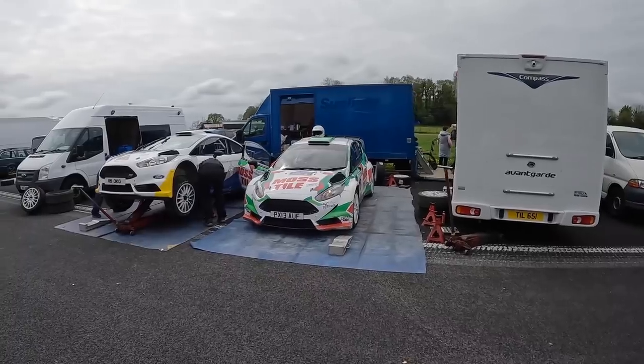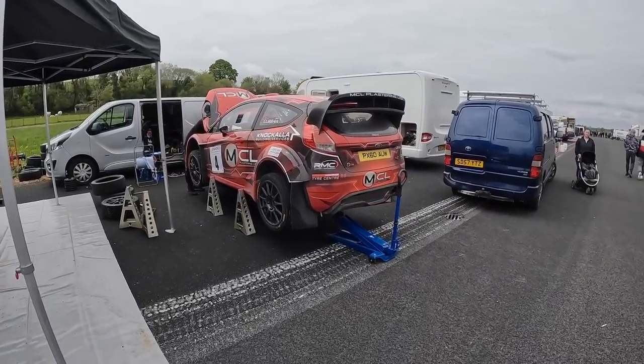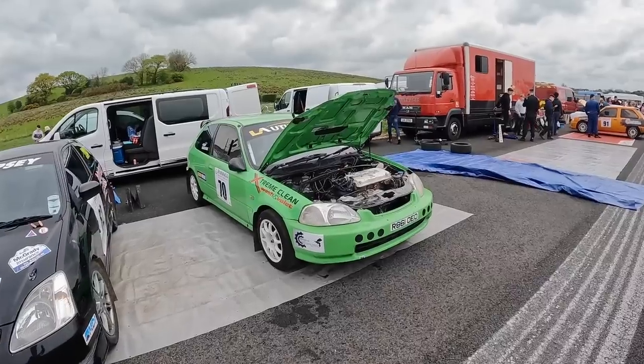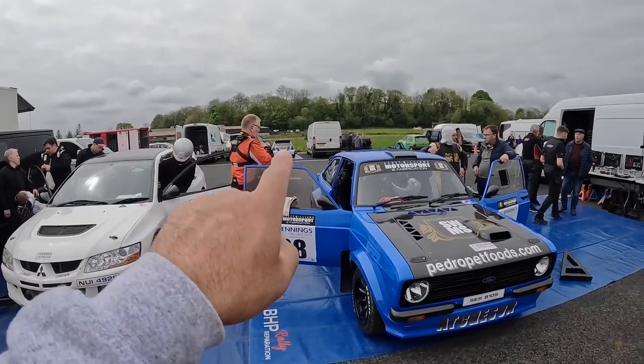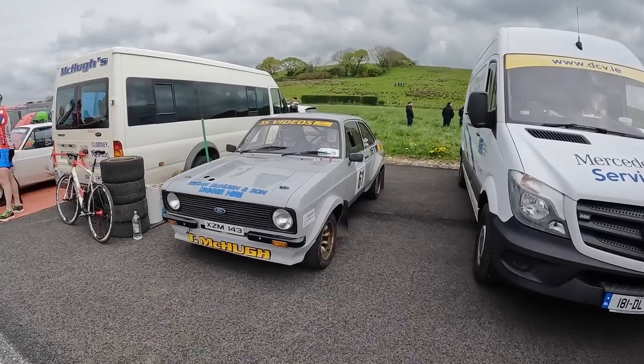Vauxhall Chevette. A couple more modern Fiestas here. Another modern Fiesta. These seal stands are so handy. Another Civic over here. Another Civic over there, but loving the look of this Mark II. This is an awesome event. So glad I was able to come up to the service area and wave my camera at the cars as well. Missed this one a while ago.